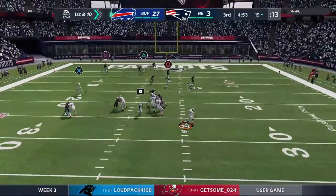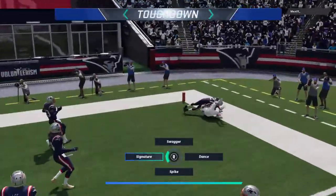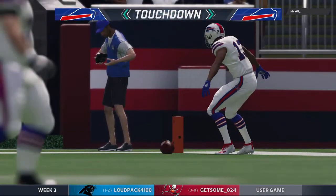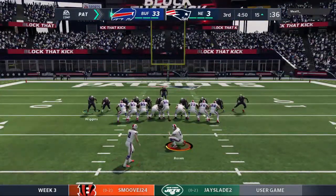On 1st down, Allen rolling to his right. And this is caught for a Bills touchdown. To number 13. Christian Kirk there to make the grab. And the Bills add on.